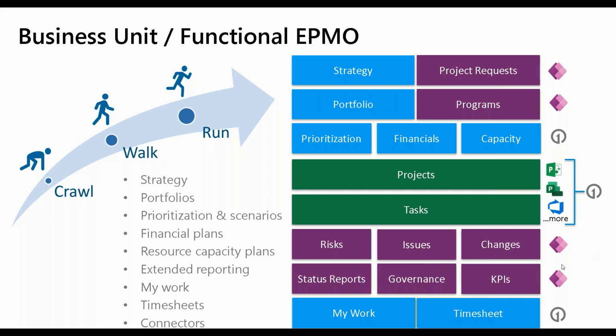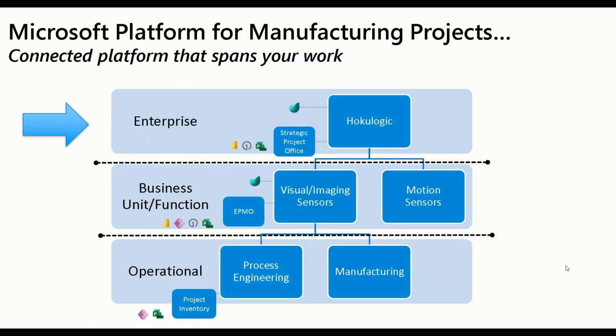I'm going to be showing these in a second in a demo. When you get to the last level, now we're really talking about the highest level, an enterprise level, and it's really a strategic project office. This brings to bear those scenarios that I referenced earlier for strategic portfolio management. It's really about bringing together all of the different elements that are going to allow us to see whether we're going to achieve business outcomes.